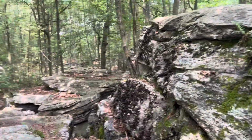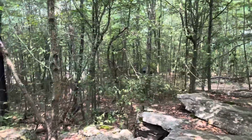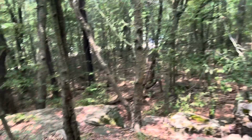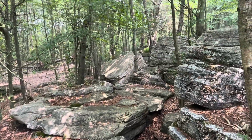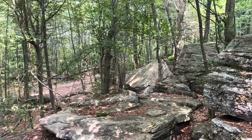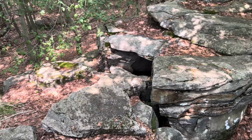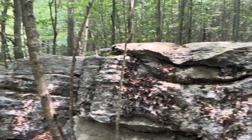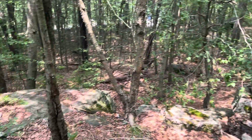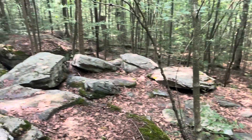World's End is truly probably my favorite park. I shouldn't say probably, it is my favorite park that I've come to so far. It's big. It offers a lot of trails. It offers this, another chipmunk. Offers just a lot of stuff. Camping, trails, these visual attractions, vistas.